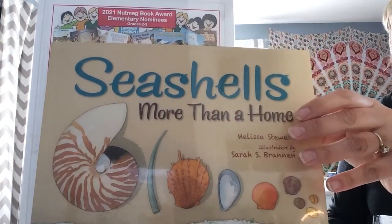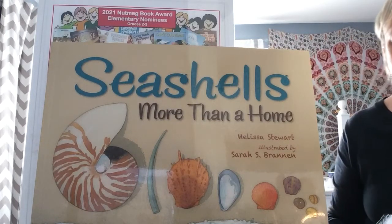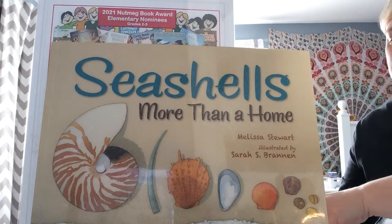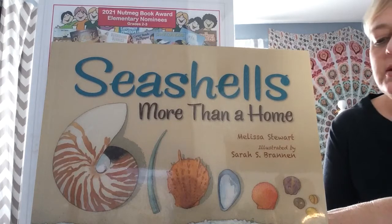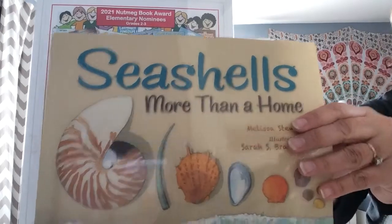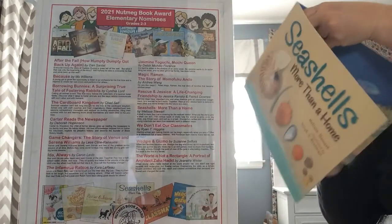Okay, number 2. This one's really pretty. This is Seashells, More Than a Home by Melissa Stewart, illustrated by Sarah Brannon. And it is nonfiction and has, I think, 13 different kinds of seashells. It says, a shell is more than just a covering for the mollusk inside. What are the many jobs a shell can do? The various types of shells help the animals glide, stick, dig, pop things open, curl in a ball. Great for curious kids. And it's a nice story.